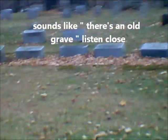Old Mary J. I can't make out the dates. 18 something. Now, this is the part of the older section. There are a couple old sections. Can anyone tell me their name, please? My name is Randy.